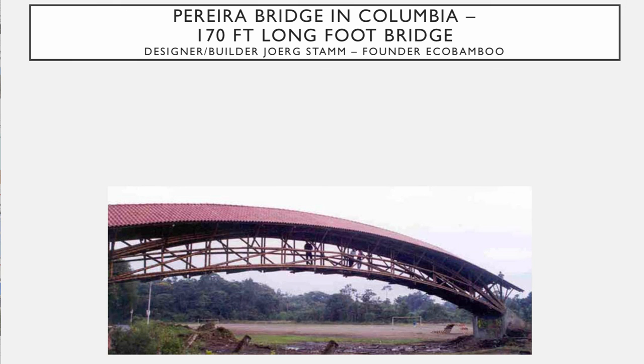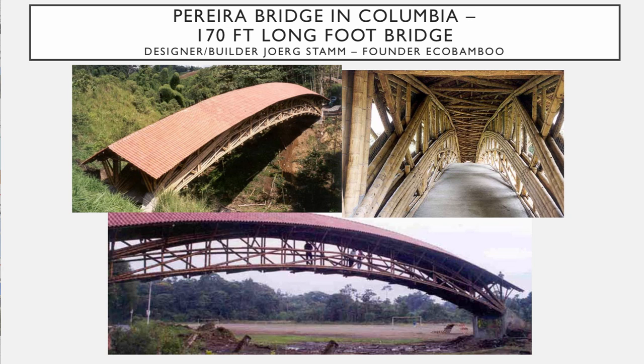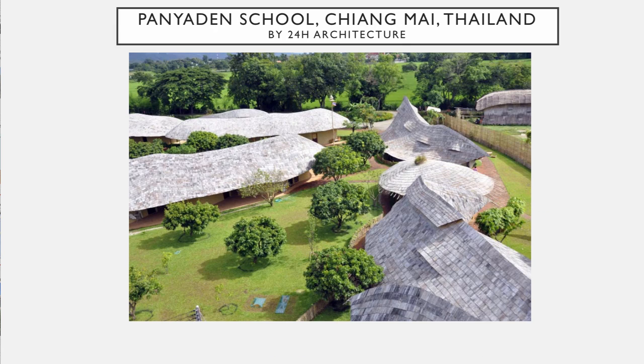Now in Colombia, the Eco Bamboo founder has gone about building a number of beautiful bridges to bring the community back into bamboo, to make it socially acceptable, to show that it's a beautiful, strong, resilient material. And his school actually trains carpenters to be bamboo expert builders, to start trying to bring this very cost-effective building method to the poorer of the population.